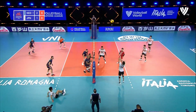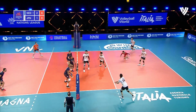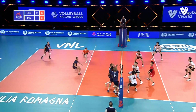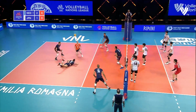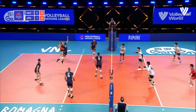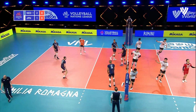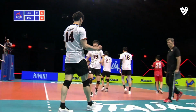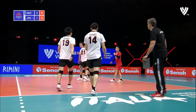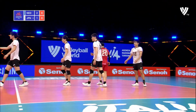Ball trying to play it back. Good recycle by Japan. Bring it up to Ishikawa. Tipped off the block and going again. This time to the middle. We'll have a swing and it's off speed. Set up. Again to the middle and this time it's full speed. With a little scream. Fantastic.